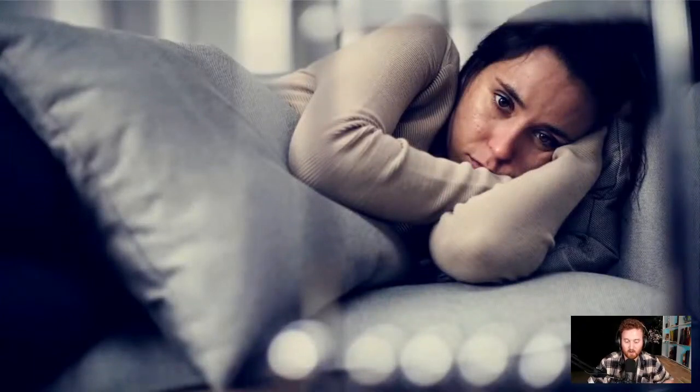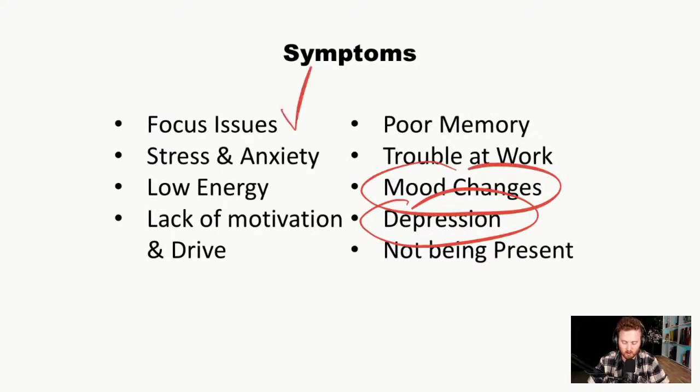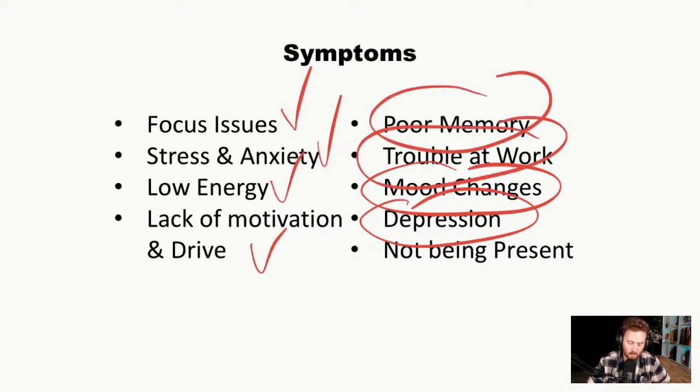And then the flip side that I want to share is another case study, a woman in her 30s. She was dealing with something different from the other case study: she was dealing with more severe depression, where the other case was dealing with more anxiety. She had mood changes, but she also had focus issues. She also had stress and anxiety, low energy, low motivation, poor memory, trouble at work. And the other thing different with her was also not being present. So this was definitely a challenge for her, not knowing why this was happening, even after working with several different doctors and medications. She just felt like she was still having all these symptoms.